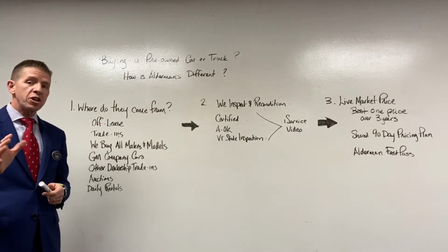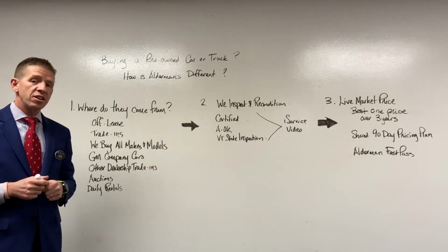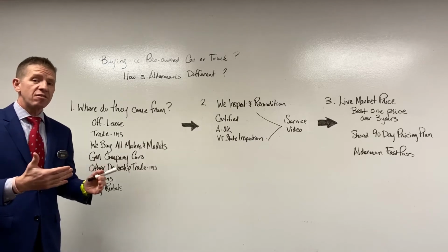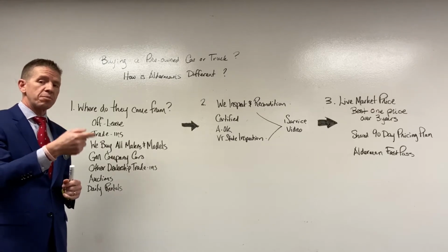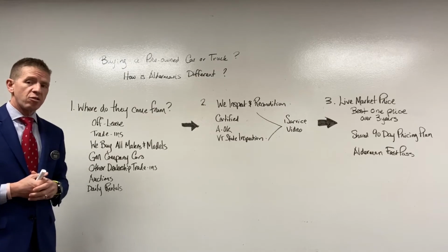Now, the reason for this priority is this. Off-lease vehicles, we know that people take better care of a lease vehicle than a non-lease vehicle. In fact, one of the number one reasons why somebody might not lease a vehicle is because they're concerned about that inspection at the end of the lease. So the fact that that vehicle is going to be inspected at the end of the lease tells us that customers take better care of those vehicles.